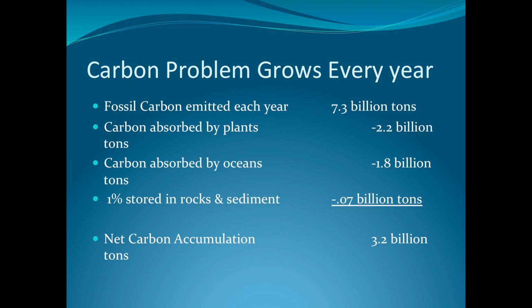Now, the oceans are part of the balance as well. Oceans are absorbing these high levels of CO2. It's not particularly good for them. It's turning the oceans acidic, but nevertheless, the oceans can absorb about 1.8 billion tons of carbon every year. And the geologic process that formally converts carbon into bedrock is also going on. It's just very, very slow. So less than 1% of the fossil carbon we emit every year manages to find its way back into permanent rocks and sediment. If you add all these together, all these things happening at the same time, we're still adding over 3 billion tons of carbon to the atmosphere every year.